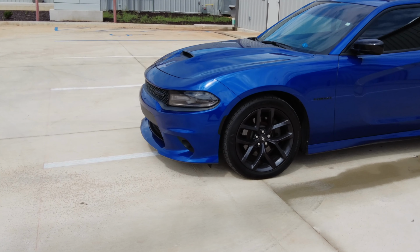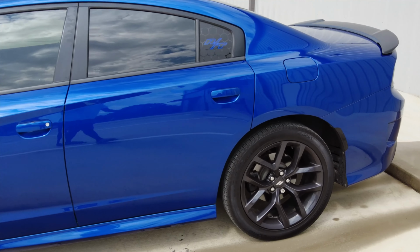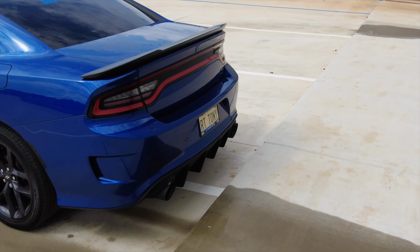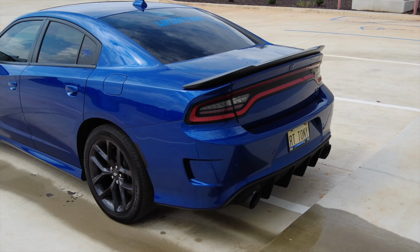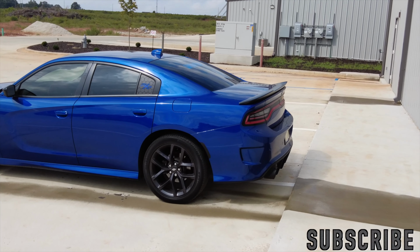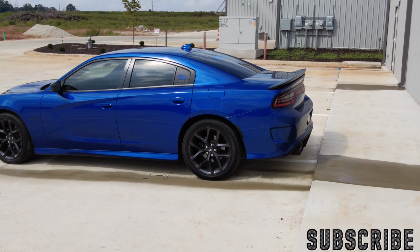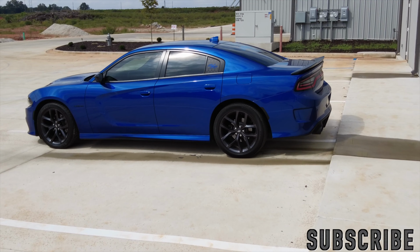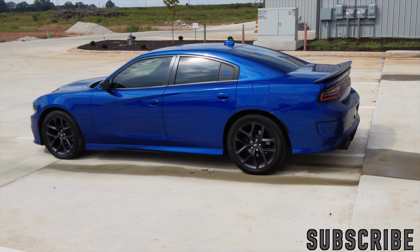Two, I like about this car, it's a fast car. You can't go wrong with it. Number two, I like this car because, hold on. All right, the second thing I like about this car is it's a Charger. I always wanted a Charger, growing up watching Fast and the Furious. That really motivated me to get a Charger.